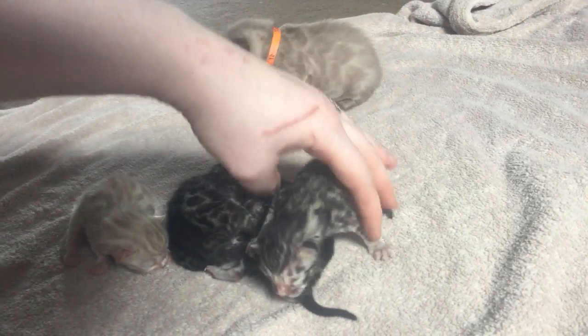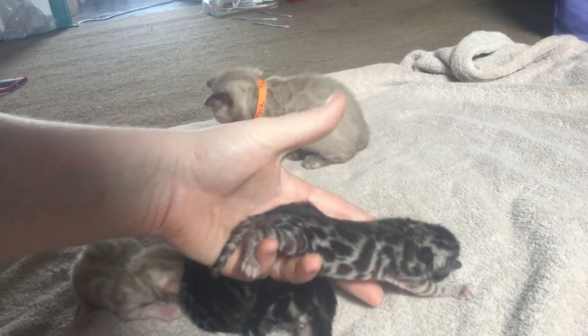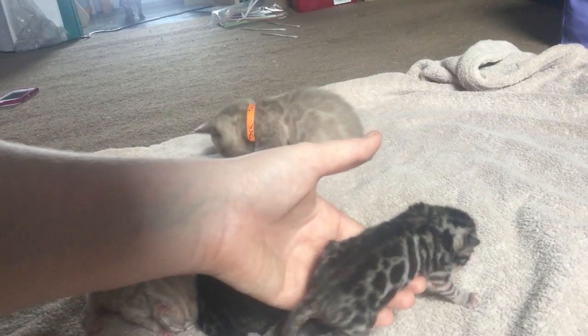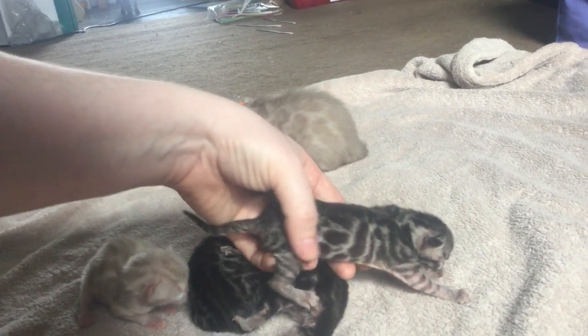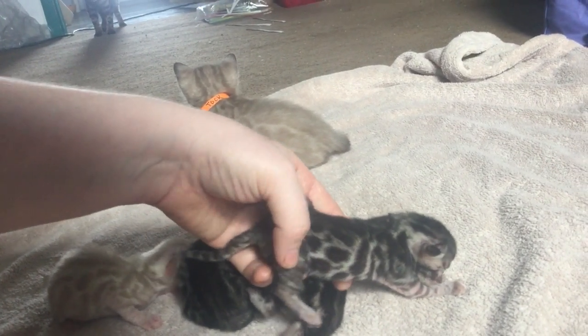This is not easy doing this one-handed. And the same thing on this side. You can see it's very contrasted. Look at that. Beautiful. A lot of those are going to be donut rosettes. I can tell. A lot of those dark, dark spots are going to be donut rosettes.